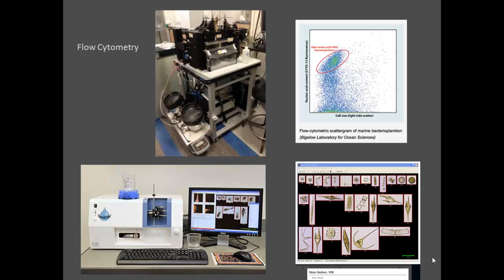This is the FlowCam instrument from Fluid Imaging Technologies, based just up the road. There's some members in the audience from Fluid Imaging Technologies. That's partly a spin-out company from Bigelow Laboratory, which is now building instruments that go the world over. And pretty much every marine research institution in the world now has a FlowCam, or at least they should have.